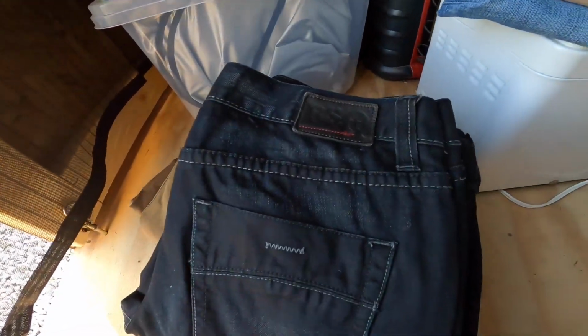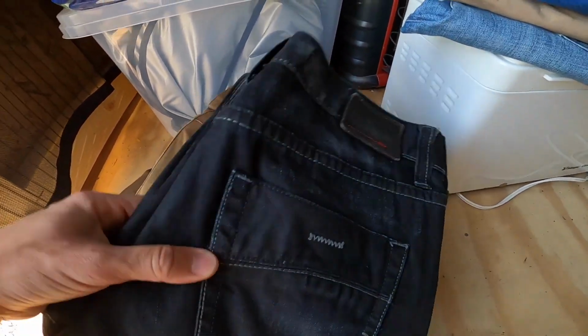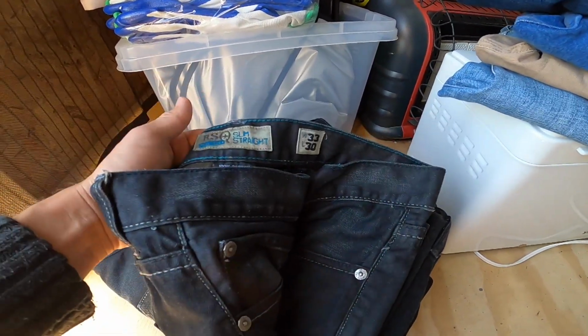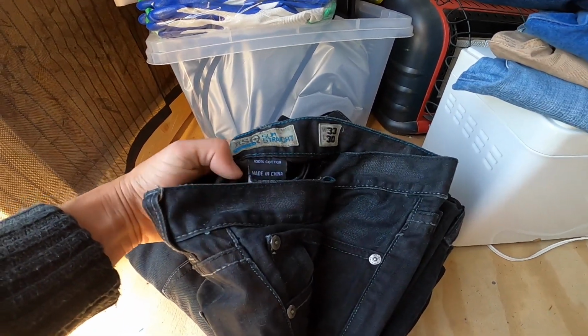Pretty heavy, pretty luxurious. This is a brand that I had never heard of before, but the comps were there. It's RSQ. The adult versions don't sell for as much as the youth sizes, but this is a men's 33 by 30, and it's a slim straight RSQ New York, 100% cotton.